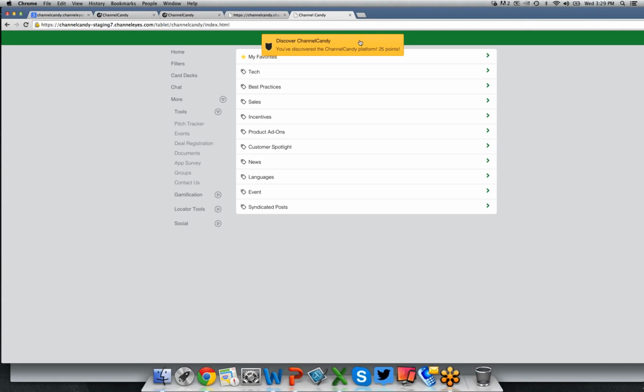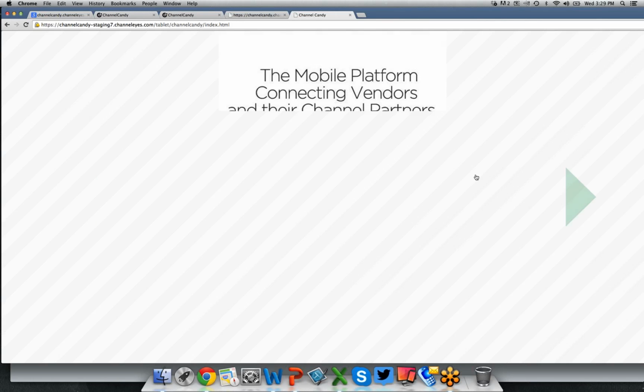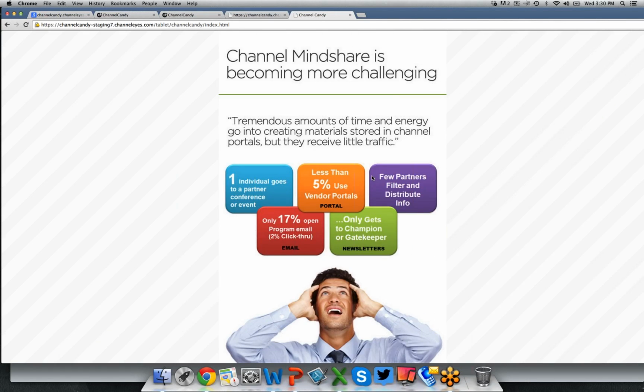My gamification dropdown came on because that's also integrated in this platform. So I'm going to send that away for now. But here I can access all my filters, so I can filter on content. I can access all of my card decks, which is really super cool. So it's going to fill my whole screen, which is a big win. So people can go through the card decks on their desktop now, so they're not trapped within the application.